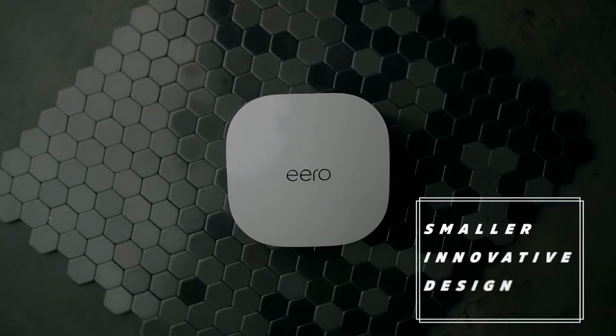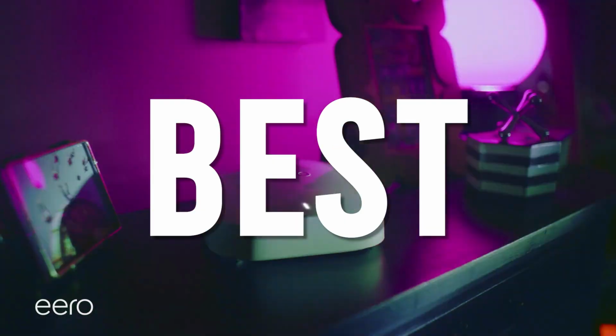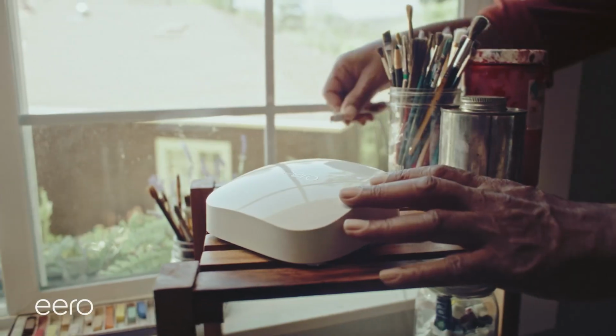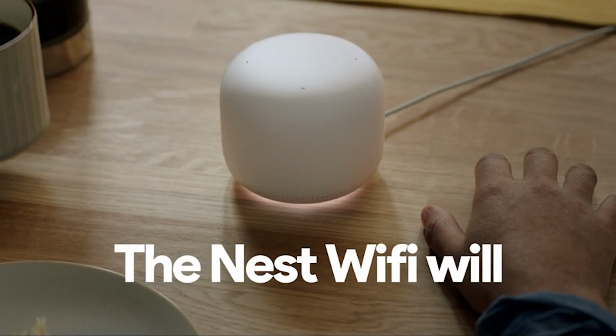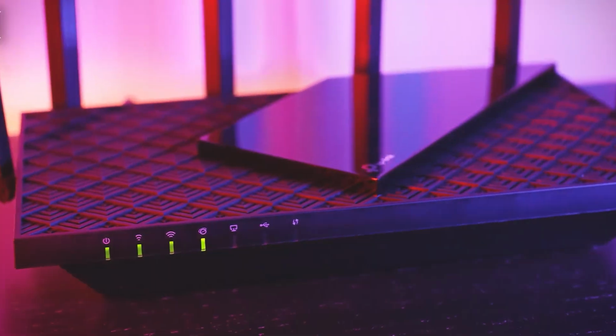In today's fast-paced world, a reliable Wi-Fi router is essential for seamless connectivity. Join us as we unveil the 7 best Wi-Fi routers that will revolutionize your online experience. From blazing speeds to wide coverage, we've got you covered. Let's dive into the world of top-notch Wi-Fi technology.